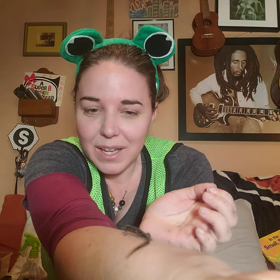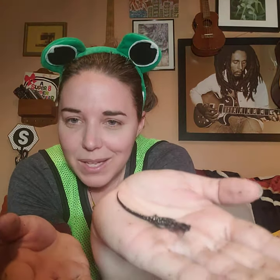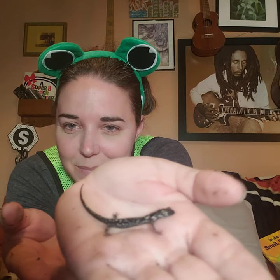And just, whoa! There he is. Let's see. Climbing up my arm. I'm going to kind of scoop around him gently so I can bring him back so you can see him again. There he is. The little slimy.